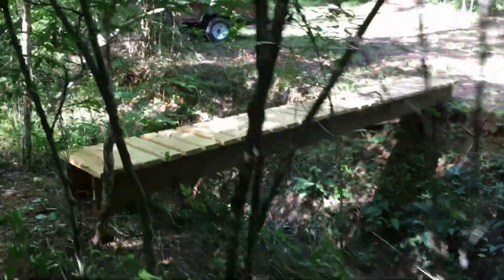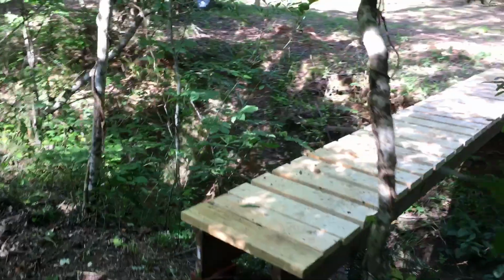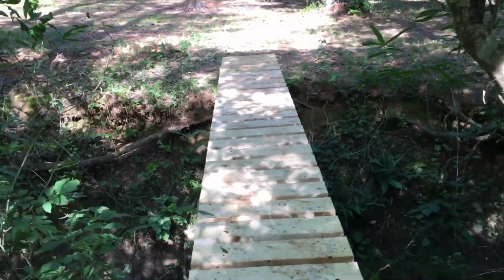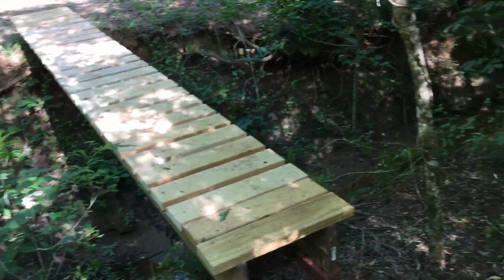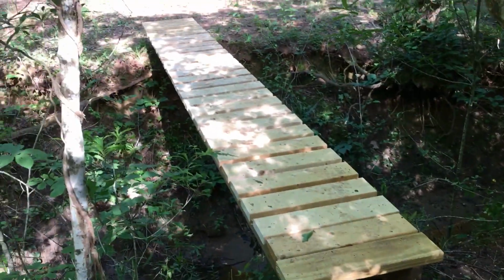I just built this little footbridge here a couple weeks ago. I've been walking across the plank here for a little while. It was time for a better bridge.